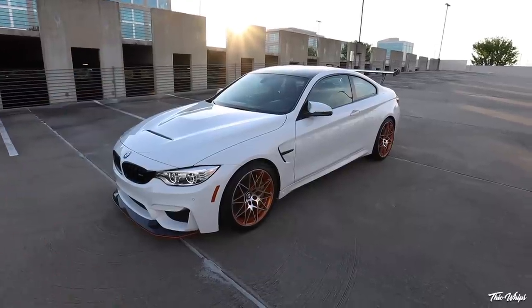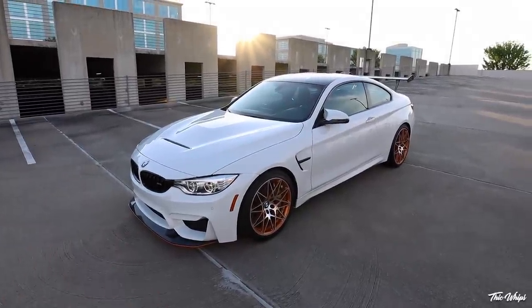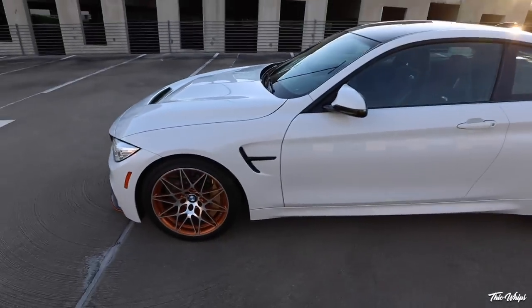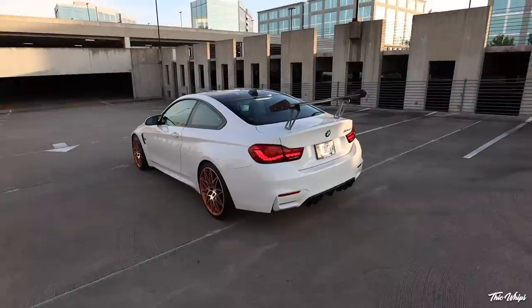I got an incredible deal on this car, and really no matter what, I'm gonna make it out good, even if I decide to sell this thing in 6 months or a year or 2 years, whatever. So it kind of just made sense for me. And yeah, man, I'm really, really glad to be an owner of a 2016 M4 GTS.